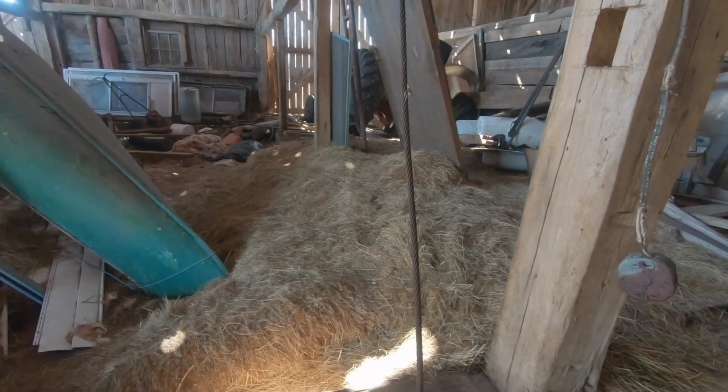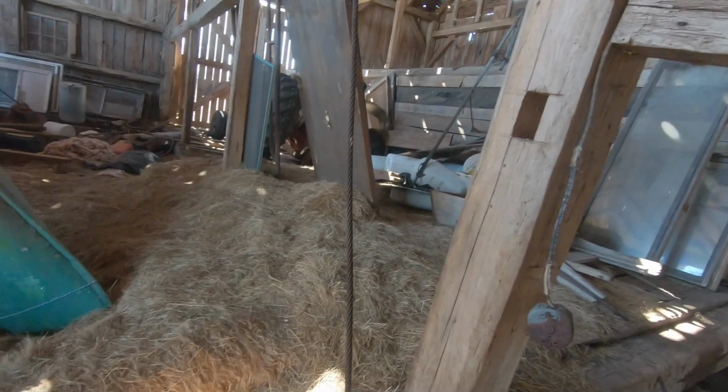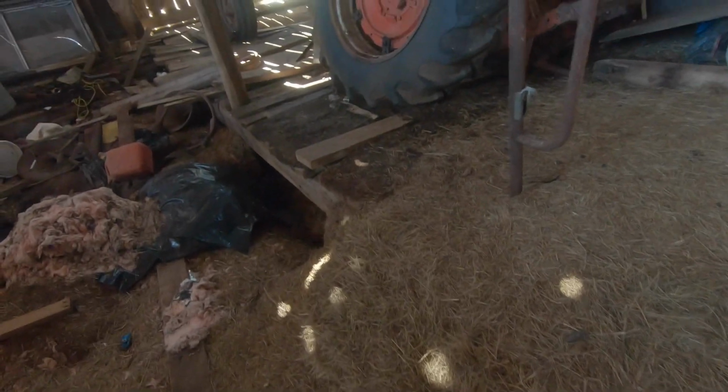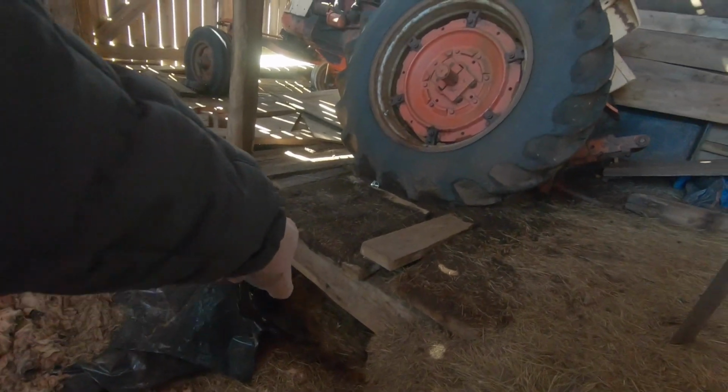I'm a little bit scared to tell you the truth. I don't know what's underneath that hay. Oh no, it's fine. It's totally fine. All right, I'm going in. If there's any animals in here, you can stay where you are. Because something tells me whatever they are, they're probably in there.